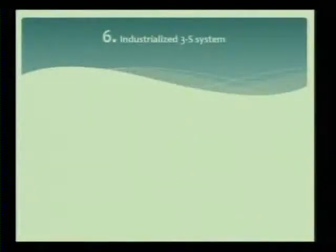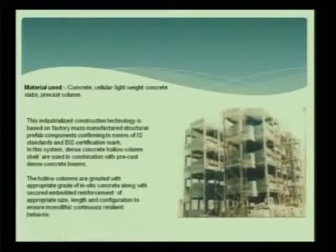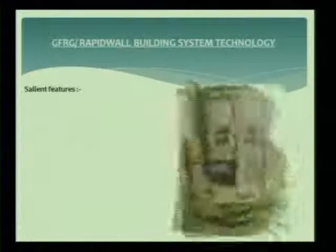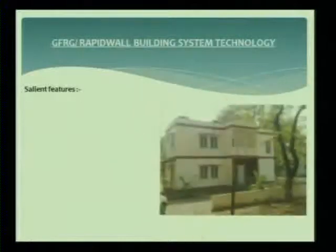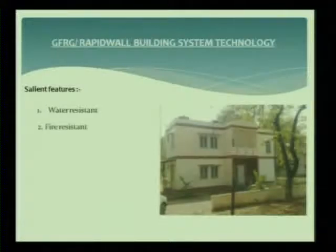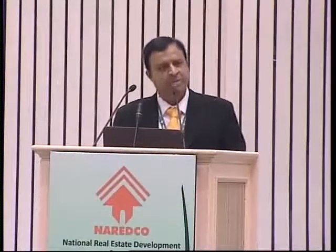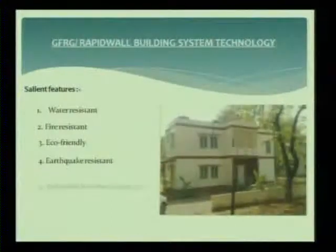And the last system that I would talk of is the industrialized 3S system. This is a system which uses the waste material to create the walls. These are coming from Australia. This is called rapid wall building system technology. This uses the lime and glass fiber to create walls. Once again, you can't change your technology midway, and the home has to be built as per the panels which have been sent to you. But it is water resistant, it is fire resistant, it is again eco-friendly and earthquake resistant.